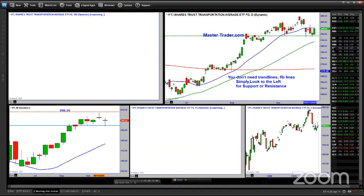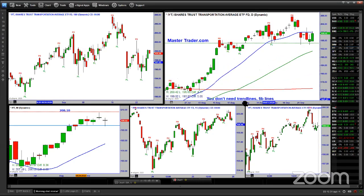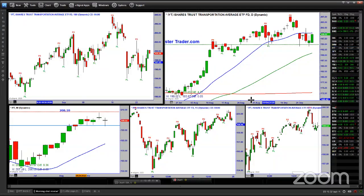And so the transports here, which have been showing relative strength for a change, you really need to put an alert under this low, because you can see this topping pattern, head and shoulders type of top.